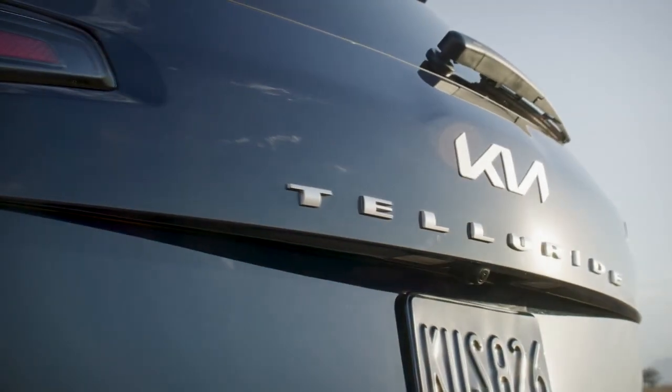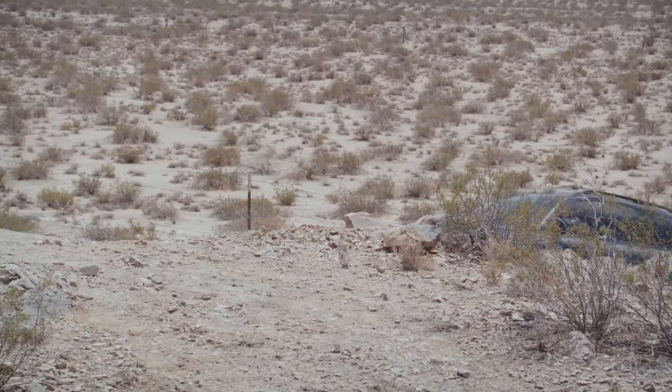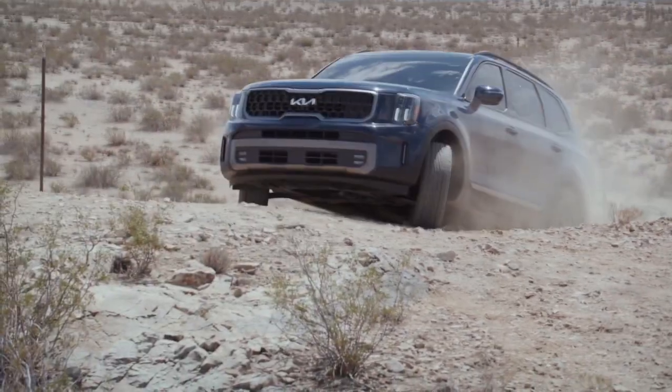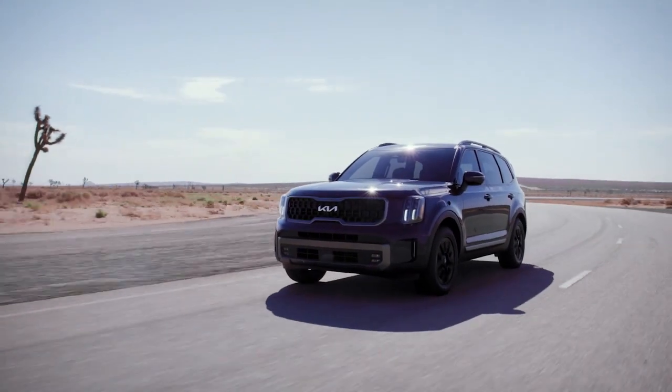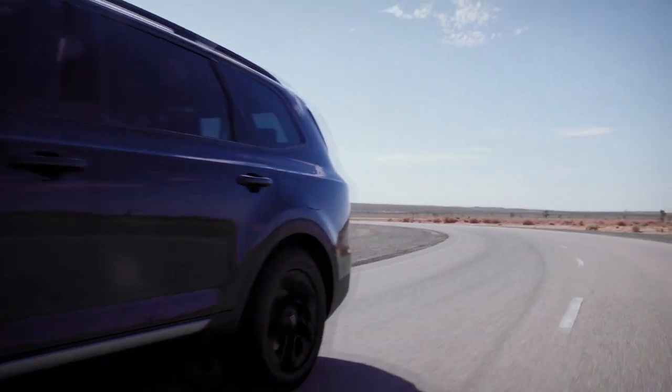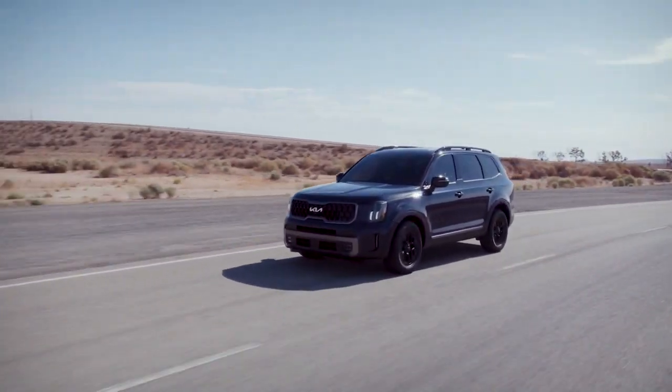With a focus on comfort, safety, and style, the Kia Telluride is designed to handle everyday life and weekend adventures with ease. Among three-row midsize SUVs, it has reigned supreme since its debut in 2020, and that's a rare feat, especially in the face of newer challengers.